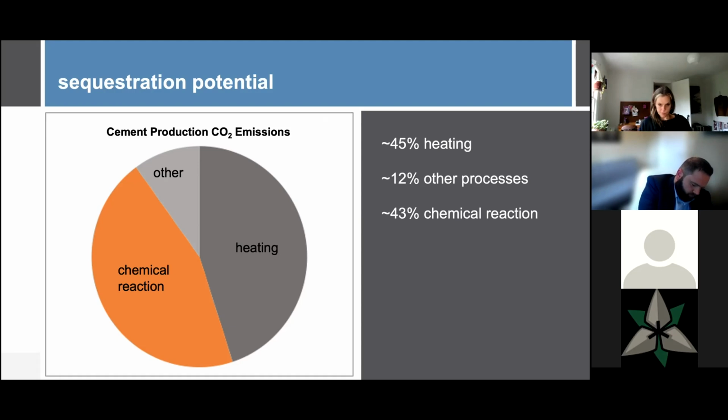This heating here, as the cement industry gets more efficient, is changing, right? I know that Heidelberg, in their 2019 sustainability report, reported a reduction in CO2 emissions by 22% since 1990, and their goal is 30%. So this number can change, but this one, as it is, can't, unless we're talking about the carbon sequestration research that I'm going to go into.